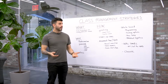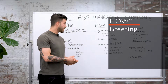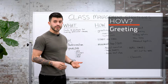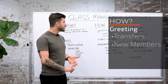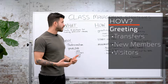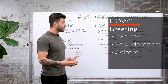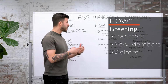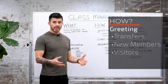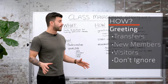All right, so let's get down to it. How does this all work? So I think it actually starts before the group class even begins with the greeting. This is particularly important for people who are transfers, who are new members, who are visitors, people that might not know the flow of your gym yet. So as someone comes into your gym, what you don't want is for them to be walking around the room, trying to find out who to talk to, figuring out where they should put their stuff, if they should warm up on their own. We've all had an experience where we walked into some sort of business and been ignored, and that's one of the worst things you can do for your members.